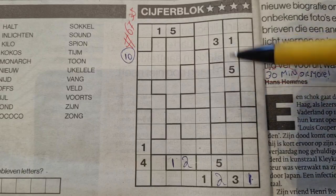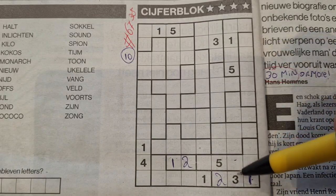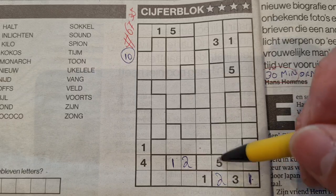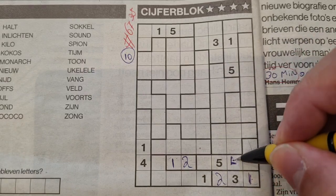And when you see a triple box, remember that the box near the middle box is always a 4 or a 5. Well, we have a 5 in the same area, so it can't be 5 anymore. It should be a 4 then.